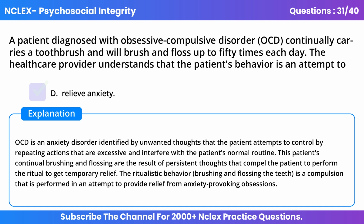OCD is an anxiety disorder identified by unwanted thoughts that the patient attempts to control by repeating actions that are excessive and interfere with the patient's normal routine. This patient's continual brushing and flossing are the result of persistent thoughts that compel the patient to perform the ritual to get temporary relief. The ritualistic behavior, brushing and flossing the teeth, is a compulsion that is performed in an attempt to provide relief from anxiety-provoking obsessions.